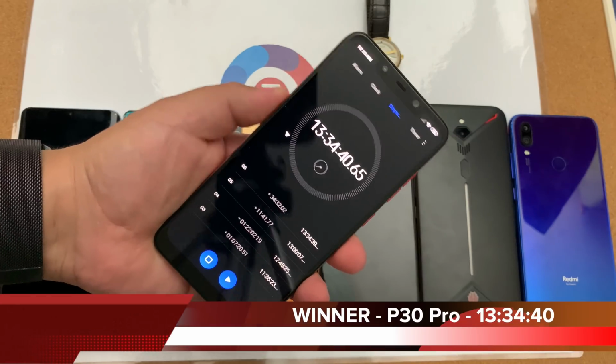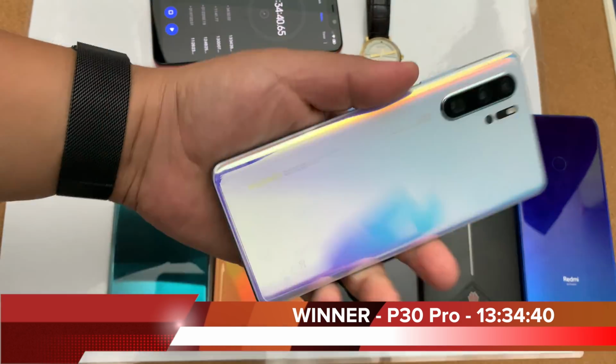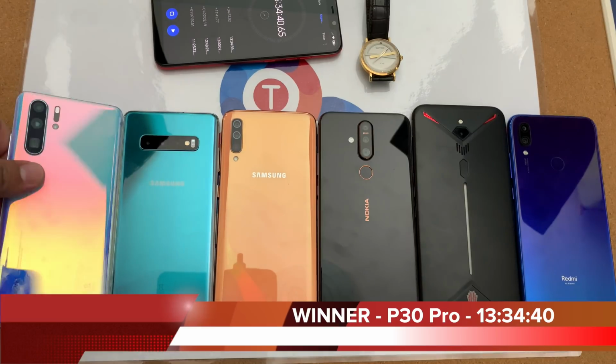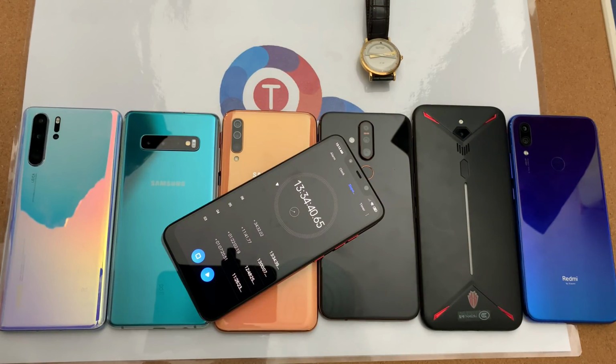and your winner with a time of 13 hours, 34 minutes, and 40 seconds, the P30 Pro. This thing just proves to me why it is the battery king, the new battery king of Frankie Tech, and the phone I probably plan to keep of all these flagships long term.